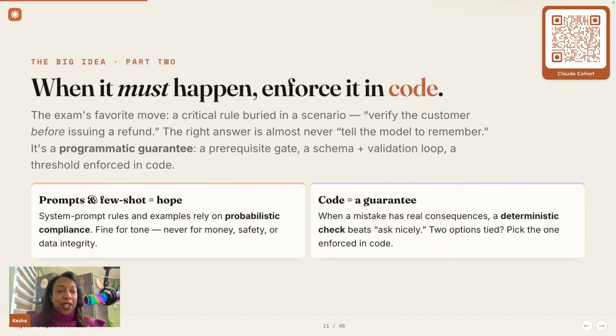And so that's what I'm saying here on the left-hand side. If you try to enforce something through a system prompt, it may work 5 out of 10 times, 6 out of 10 times, but when you're dealing with financials and things of that nature, very high priority things, you need to make sure that you programmatically enforce that in the code, and we'll talk about ways to do that.